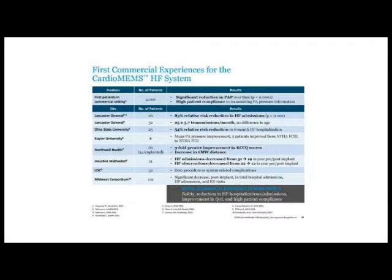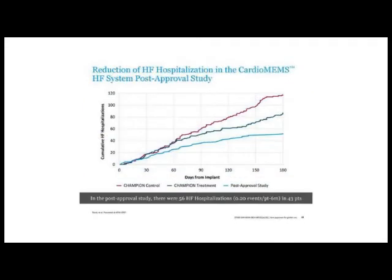So, several hospitals that have used devices like this are showing reductions in hospitalizations, improvement in quality of living scores, things like that, lack of complications from the device use. And this is the reduction in heart failure hospitalizations in a post-approval study. So this is patients who received the device since the approval of the system.